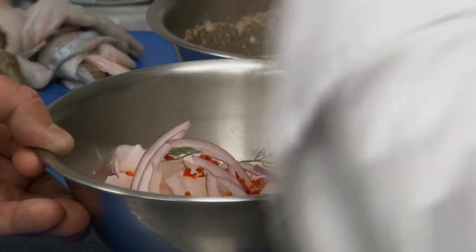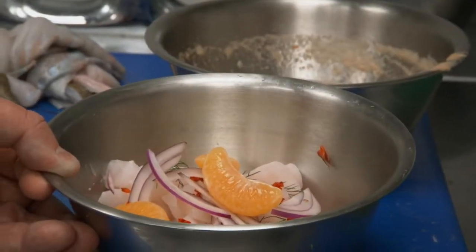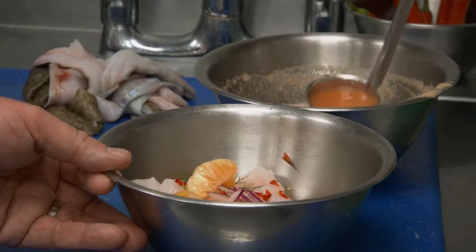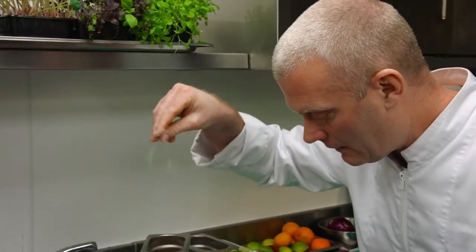So you've made your juice, and then we put a few of these into it. We have a little bit of clementines into it. And then we just add a little bit of tiger milk. And obviously salt. So we're just going to give it a good, healthy pinch of salt.